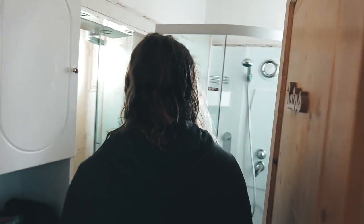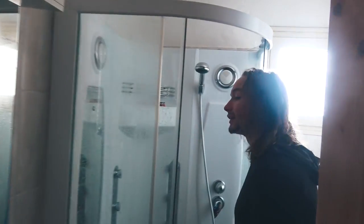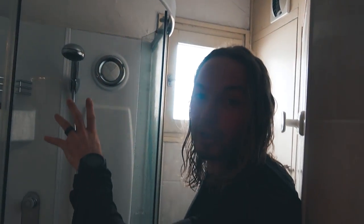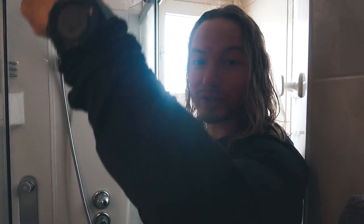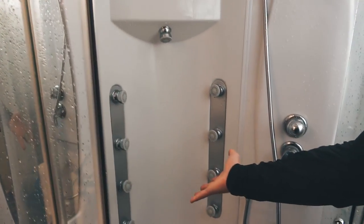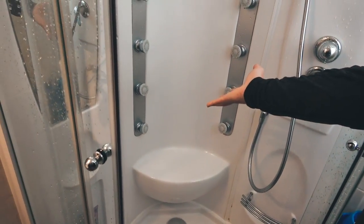Got a little bath there. And check out the shower. Not only is this a normal shower, which is pretty rare in Europe, a lot of times they have a bathtub with a spout or a nozzle that you have to hold yourself, but we actually have a real shower. And we have a little perch that just douses you with water if you want.